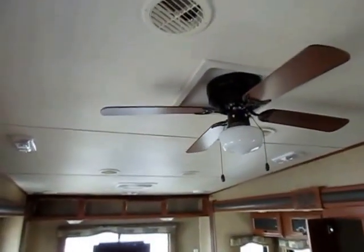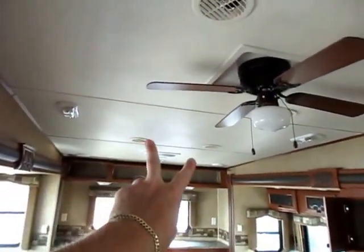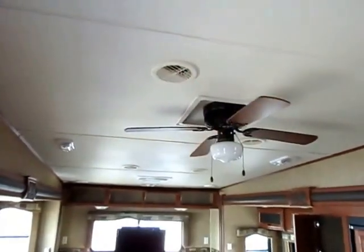So we do have central air and heat. And I do like to point out that the AC actually has two runs. You're going to get double the air push because of it.